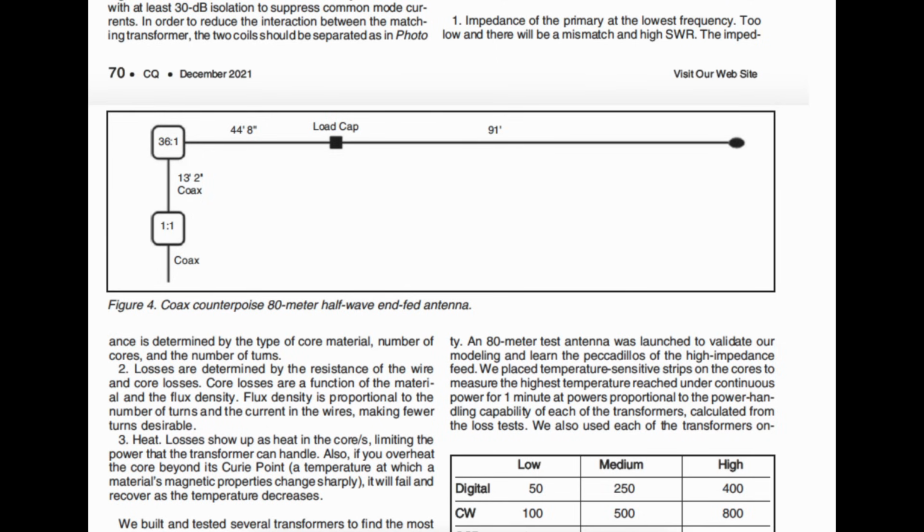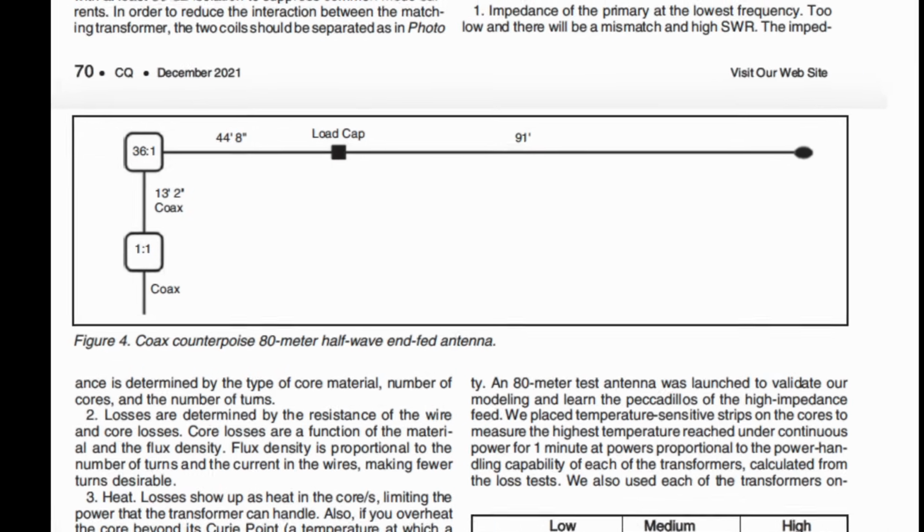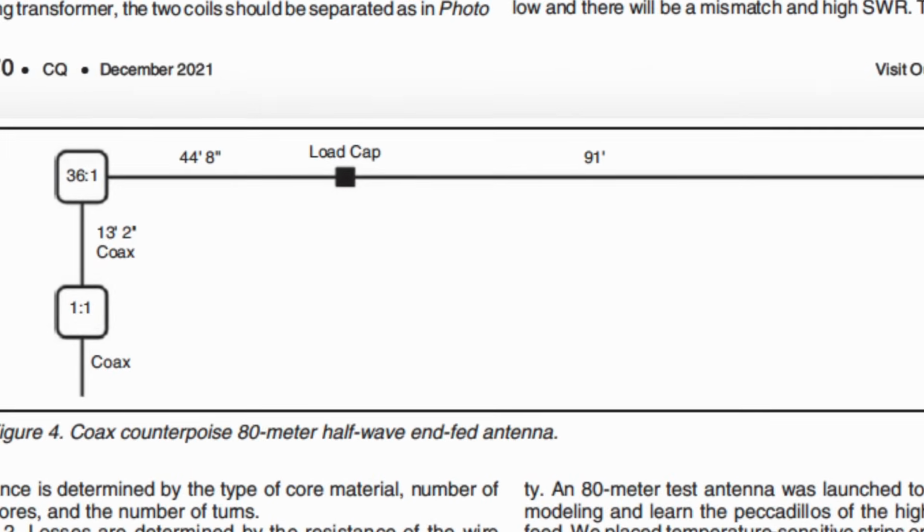Now I've put up on the screen here the dimensions for the 80 meter version, and you can see the 150 pF capacitor in line. And I'll just zoom in a bit so you can get the dimensions.